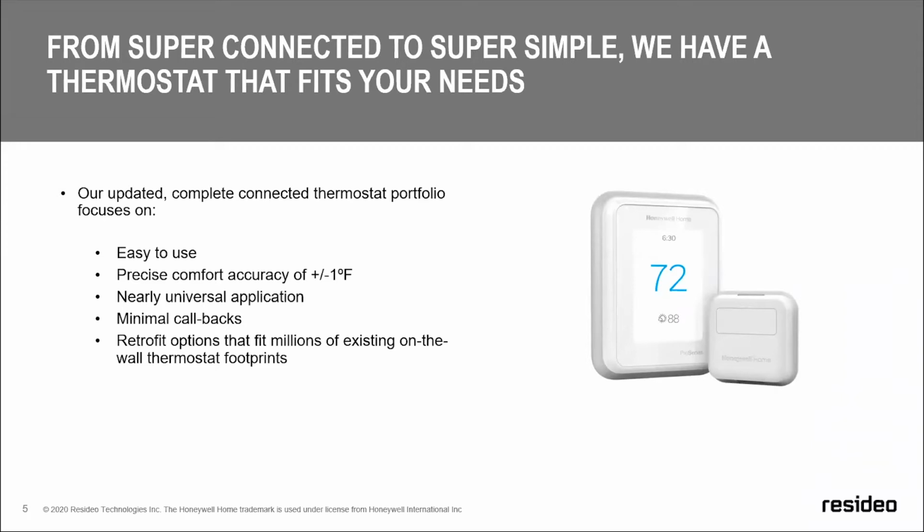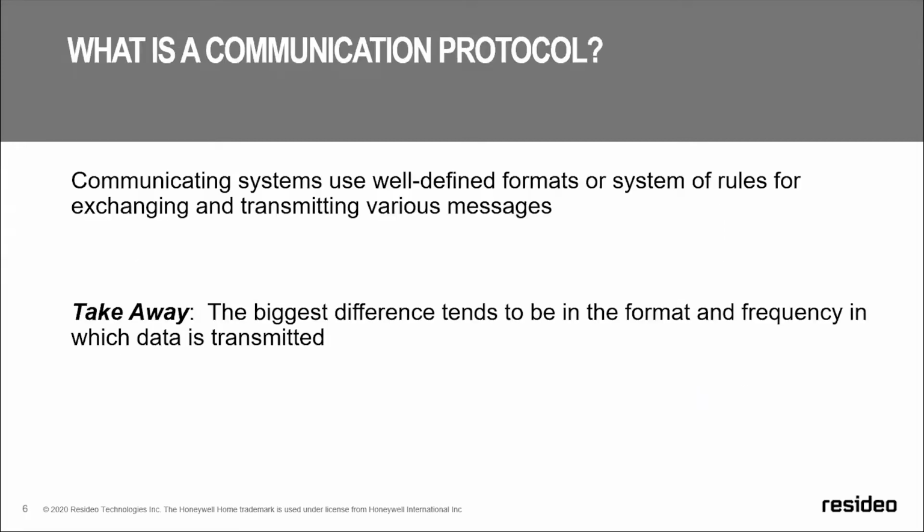Minimal callbacks: I think we're in our 160-some year of this technology, and we'll continue on. So we relay that into minimal callbacks and then retrofitting options that fulfill existing homes all over. While we've been on the wall for a long time, it's very easy to integrate, come back to, and upgrade. And I'll discuss that in a moment.